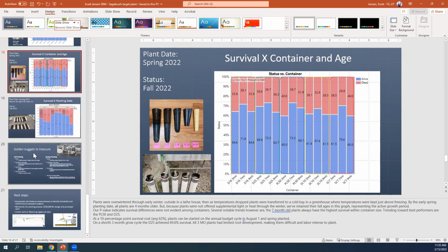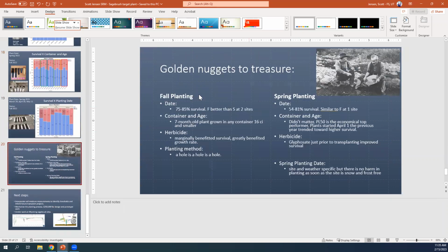Okay. Let me just bump right here and go to some golden nuggets. So the fall planting date gave us 75 to 80% survival, which is better than the spring. The 7-month-old plant was probably the best container. Herbicide was the best, and the planting method didn't matter. A hole was a hole was a hole, effectively.